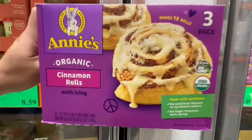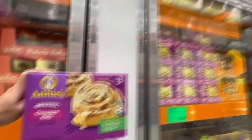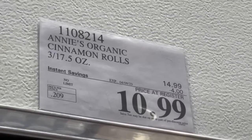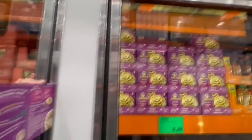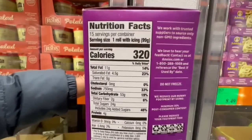I've also heard amazing reviews when it comes to these organic cinnamon rolls that already come with the icing included. Now, this item is part of the instant savings, so you do get $4 off all the way through April 9th. The price goes from $15 down to $10.99. And for the good amount you're getting, plus they're organic, it's definitely worth it.